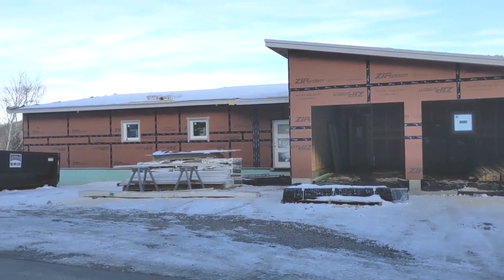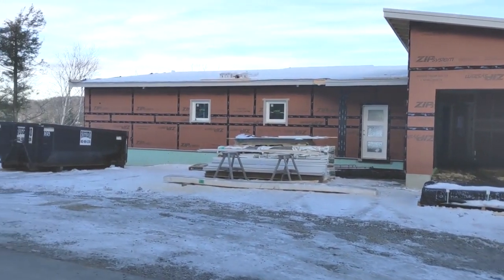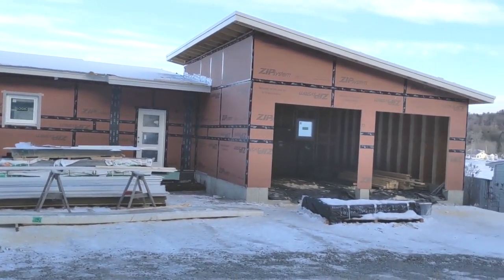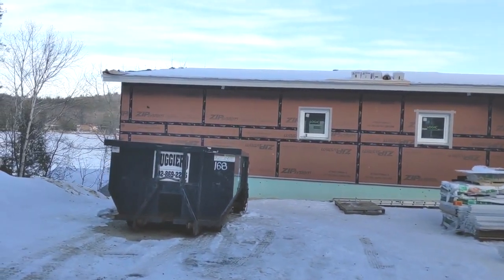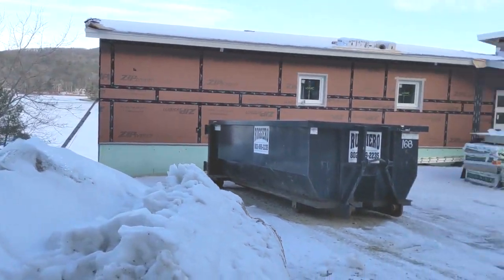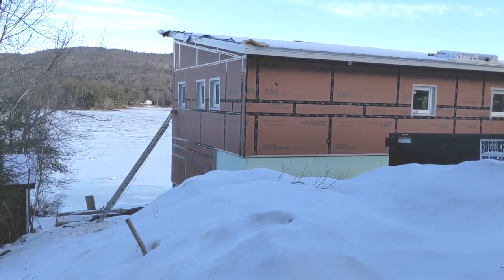I'm on the site of a Unity Zoom project here in Nelson, New Hampshire. It's on Granite Lake. We recently assembled the shell of the home and we're now getting started finishing the shell. We're general contracting this project, so all of the subs who are working here are subs that we work with regularly. It's a challenging site because it's kind of sandwiched tightly between the lake and this road here. Not a lot of space for staging materials and the crane, but it all worked well for the raising.